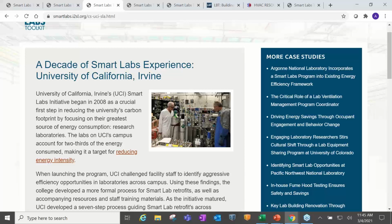Thank you. And now that we've had time to discuss that, we had some great questions come in. Otto, you recommended against using canopy hoods. What is the best way to integrate low demand activities like soldering stations or 3D printers in a lab?